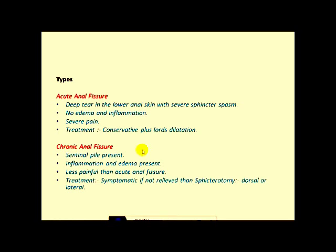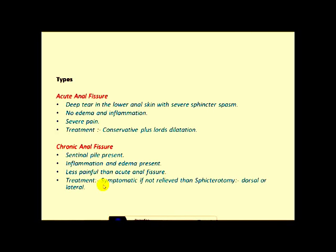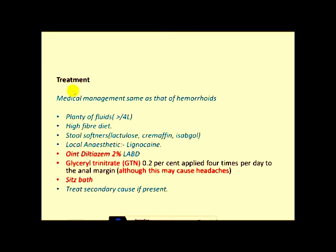In the chronic anal fissure, a sentinel pile is present. Inflammation and edema are present. It is less painful than the acute fissure. Treatment is symptomatic plus sphincterotomy, which can be dorsal or lateral. The treatment overall, medical management, is the same as that of hemorrhoids.